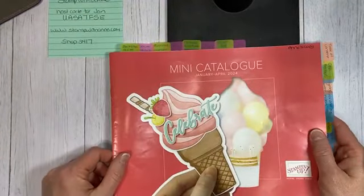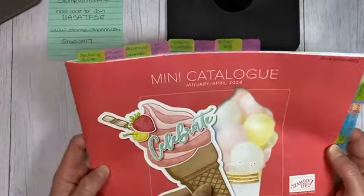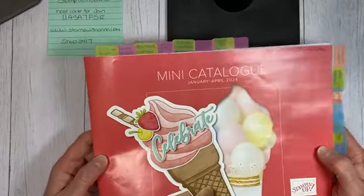All right, that is our mini catalog walkthrough. What did you guys think? Wasn't that amazing? So full of inspiration, fun projects. I cannot wait to share them with you during our weekly crafty sessions every Wednesday night.